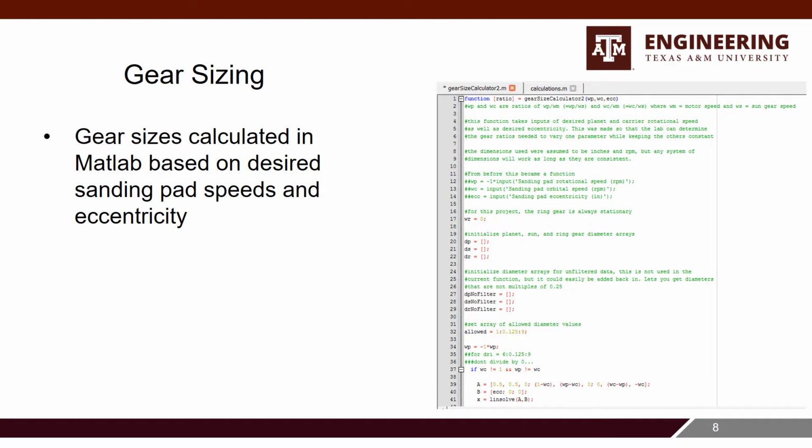A means to control the angular velocities and placement of the planet gears was provided to the research team so that they could adjust them as needed. A MATLAB program was created to give a simple way to calculate the ratios to be used. The modular design of the system allows the research team to utilize whatever gear ratio is needed.